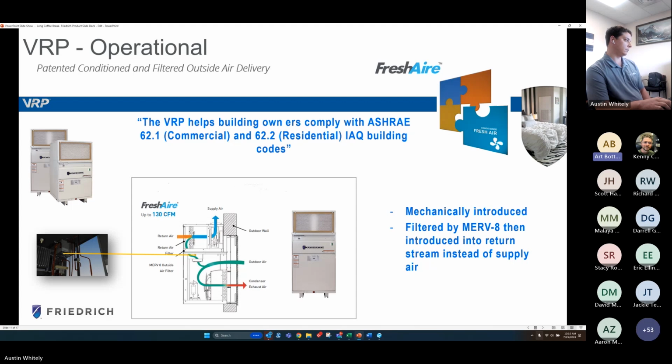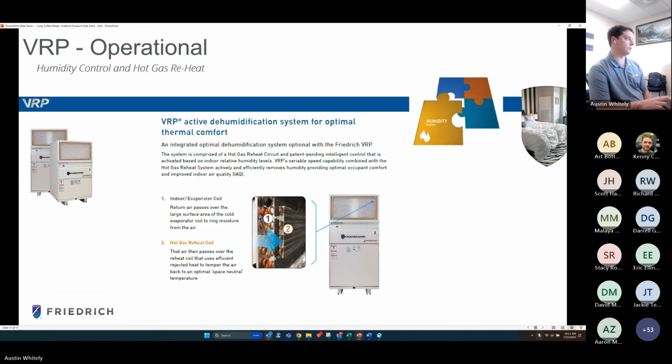And we're filtering it at MERV 8. There's a fan and damper situation there that, by the way, closes when it's not in operation. And we pull that air, condition it, mix it with return air, and put filtered, conditioned air back into the space.